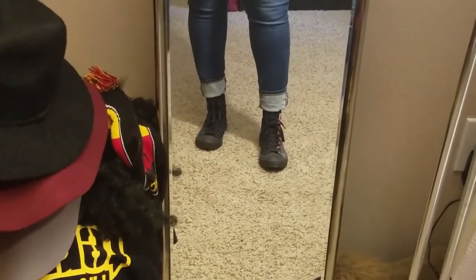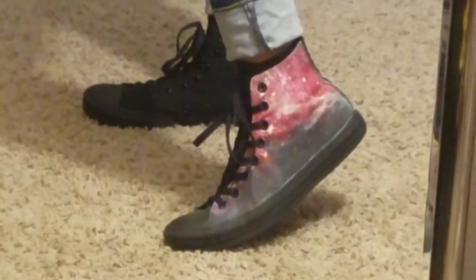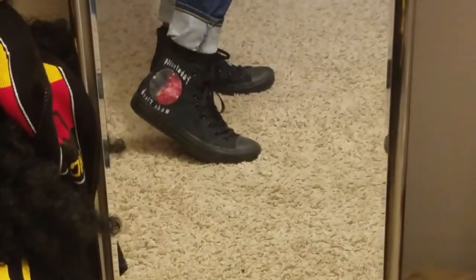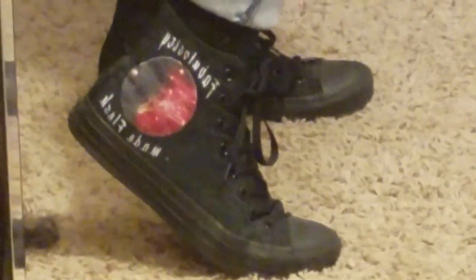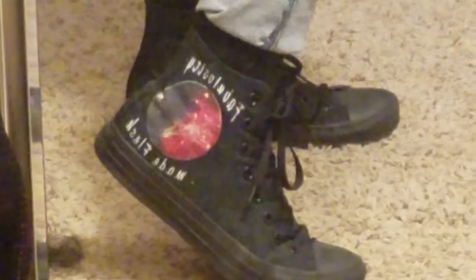And then speaking of bottoms, I am wearing some black Converse, the only Converse that I own. In San Francisco, at the Converse store there, you can design your own Converse, and so that's what I did. And on this side, it's this galaxy print. And then on the other side, it's a circular galaxy print, and I chose to have Fabulosity Made Flesh put on the shoe.